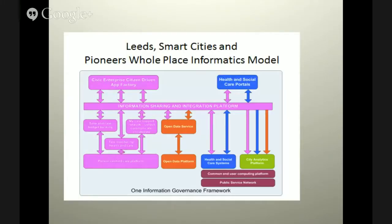We then moved on more recently, and we've put together what we see as a blueprint for where we need to be in the future for health and social care informatics. And we shared this. It links to our vision of a smart city and that wider technology piece across the city. We shared this with pioneers who also agreed with us that this does look like a model that is how we need to deliver the future. So I'll just very briefly touch on each of those areas.